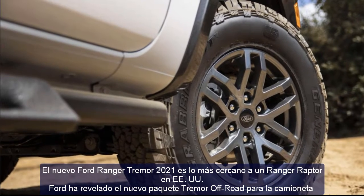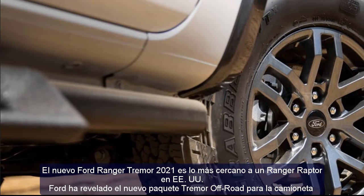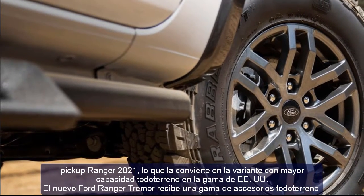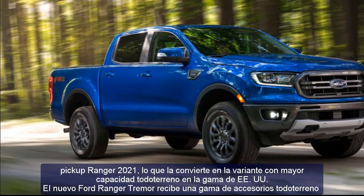The 2021 Ford Ranger Tremor is the closest the U.S. will get to a Ranger Raptor. Ford has revealed the new Tremor off-road package for the 2021 Ranger pickup truck, making it the most off-road capable variant in the U.S. range.